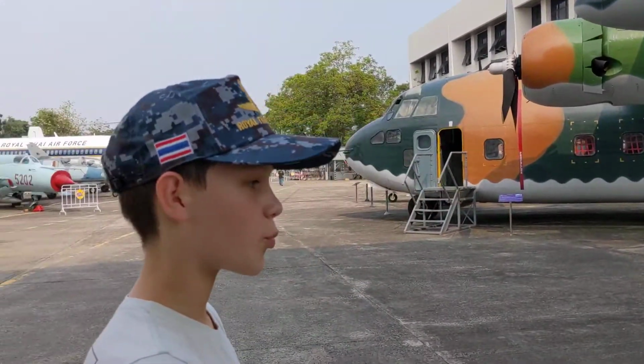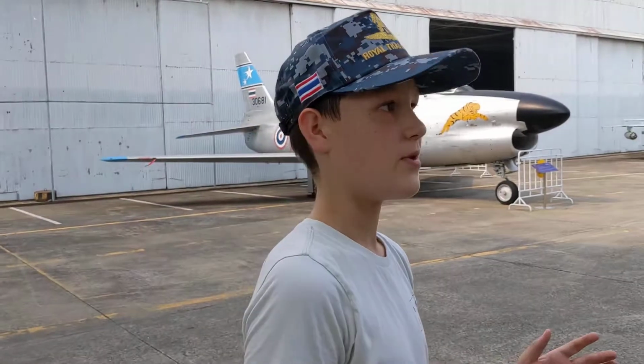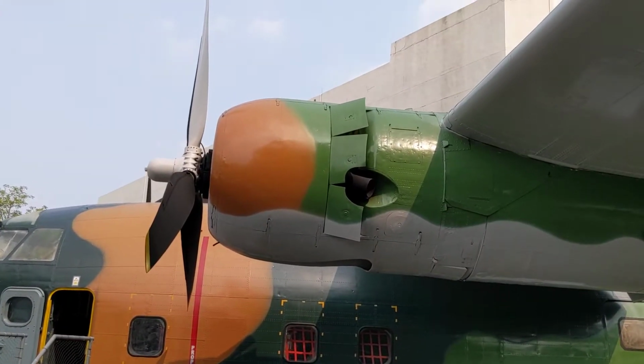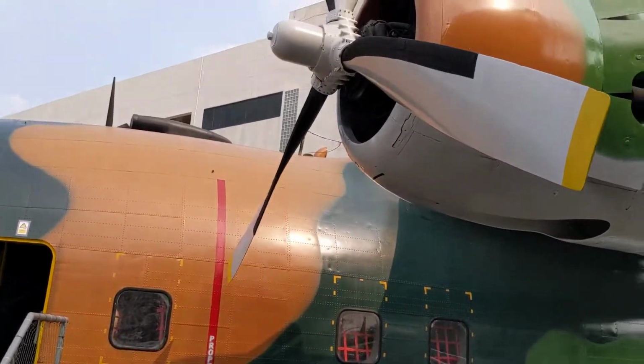Behind me is a C-123B Fairchild Provider that is owned by the Royal Thai Air Force at the Royal Thai Air Force Museum near Don Mueang International Airport. The Royal Thai Air Force originally ordered 8 of these aircraft from the United States in 1964 and later ordered an additional 14. As you can see, this is a beast of an aircraft with a massive wing and, unlike some other aircraft, a massive propeller engine with 3 rotor blades.